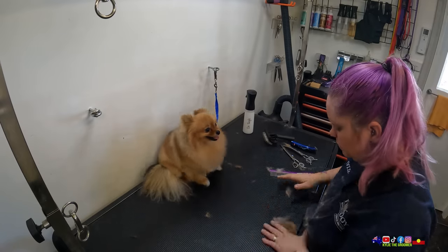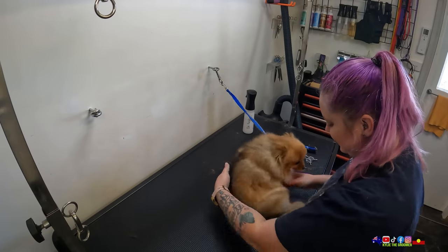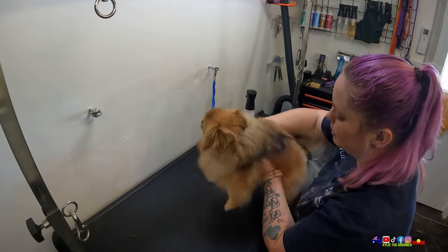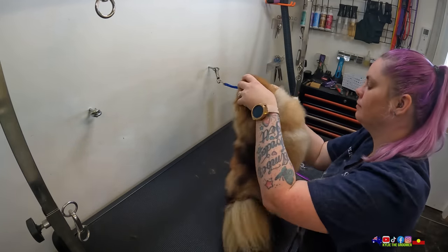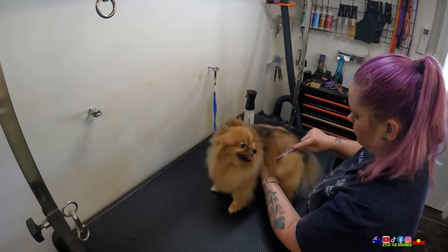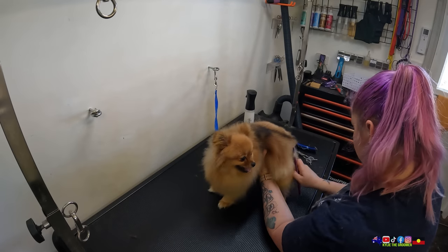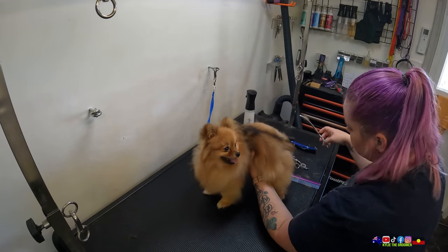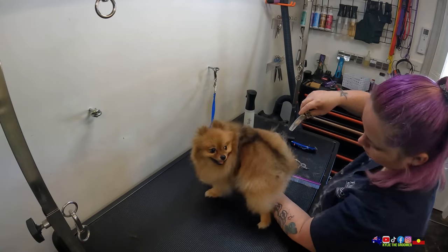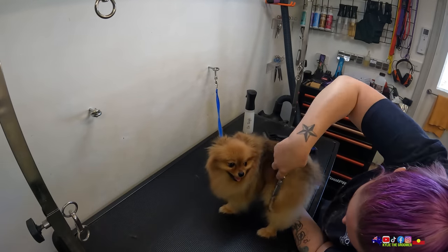Good girl. Don't go that way. Come on. You're okay. Look at that. You're fluffy. You're a fluffy peanut. Yes, you are. Hey, fluffy peanut. Yeah, go this way. Stop. That's it. There we go. You're fine. Good girl. Alright. This is not the way I want you to be. No, it's not. You're not helping me.